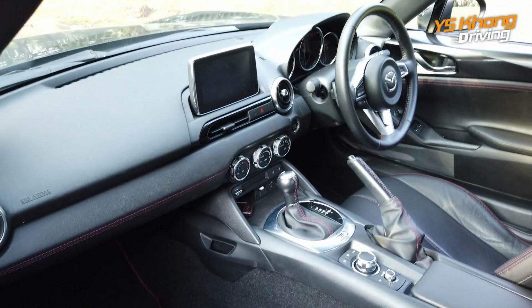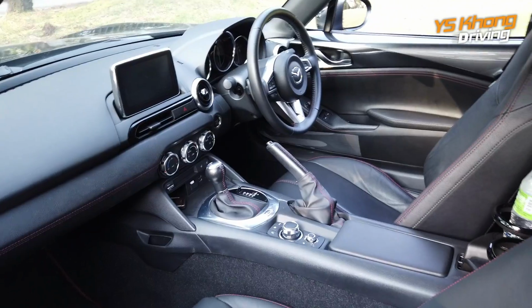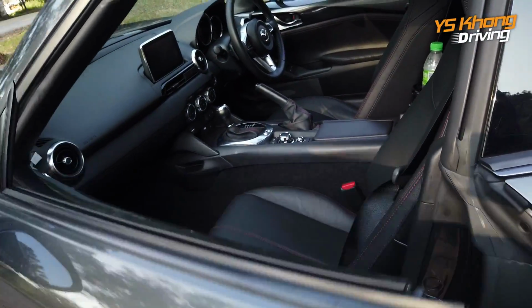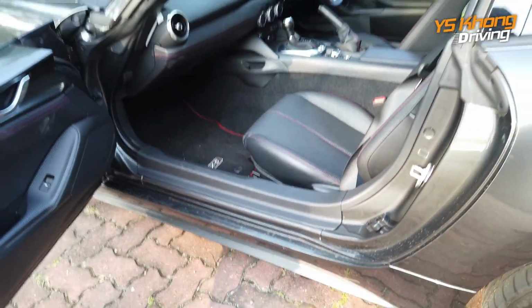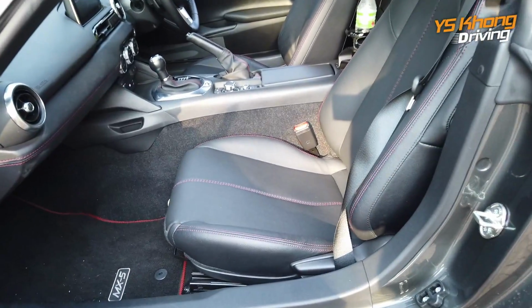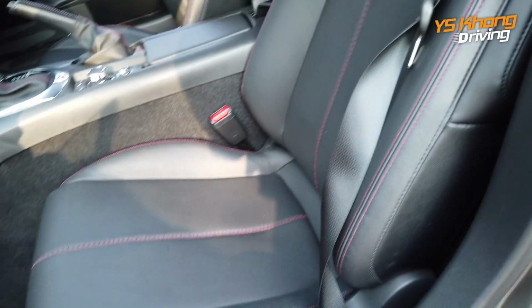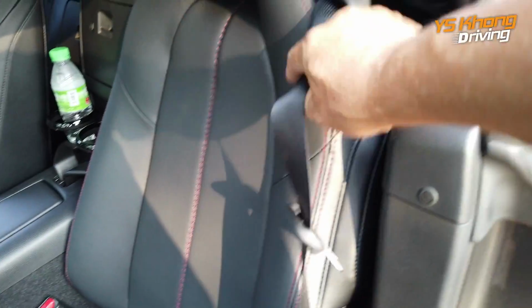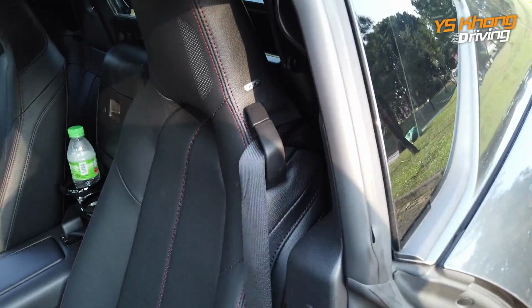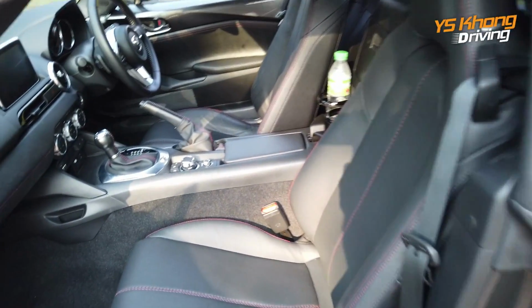Over in the front, this is the dashboard. It's actually very Spartan, and that's the way Mazda has kept it. Looking at it from the passenger side, it is very basic. The seats are mechanically adjusted, but one good thing is the seat belt is up here. There's a seat belt holder in the seat, so it won't disappear. All you have to do is reach to the side.